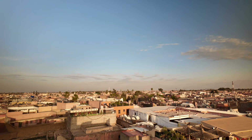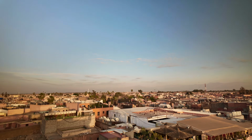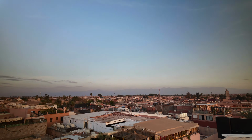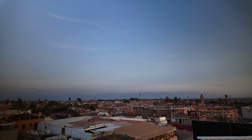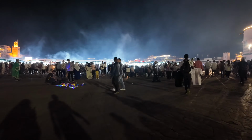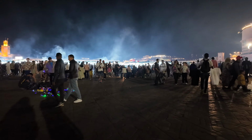But anyway, it's such a nice location just to sit and watch the surroundings that you can see for miles and miles across the city. It's so pretty. We enjoyed our shisha and watched the sunset over the city, our last night in Marrakech. As night fell, it was time to head back down to the Madina.